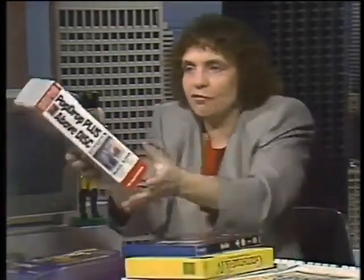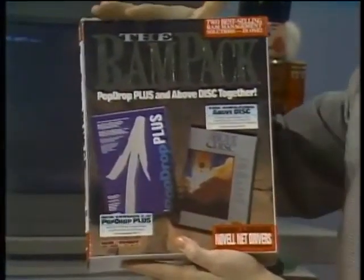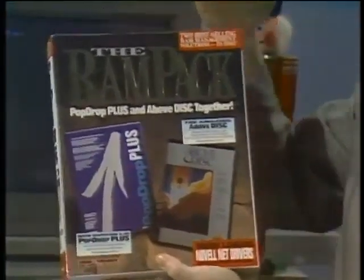We also have RAM Pack, which is 2 products that were bestsellers on their own. Pop Drop Plus, which lets you manage RAM resident utilities in expanded memory and things like that. And then Above Disk, which lets you use your disk as expanded memory, saving you the money of going out and getting expanded memory. Nice little package. Together they're listing for $139.